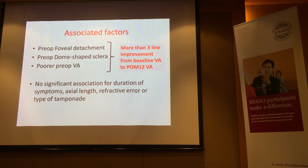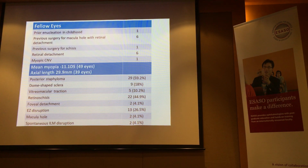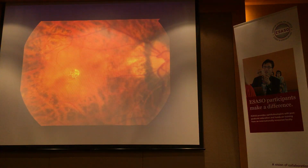There was no significant association for duration, axial length, refractive error, or whether you use gas or what type of gas you use. Interestingly, if you look at the fellow eyes of these patients, they all have problems too, because very often these are symmetrical. They would have posterior staphyloma, they would have some tractional component, whether it's a VMT or schisis or macular hole, like this. So the macular hole is really the end stage of the traction maculopathy in myopia.